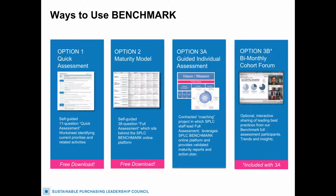So here are the ways to engage in Benchmark. For those of you that are in purchasing organizations and you just want to get a feel for how your organization is doing against the criteria that we assess with, I would absolutely highly recommend the quick assessment worksheet, which is a downloadable worksheet. It's free, it's online, available to members and non-members, and it will take you through a very high-level assessment of what your organization is doing around sustainable purchasing, and kind of walks you through highlighting some of your strengths and really highlighting some areas of opportunity.